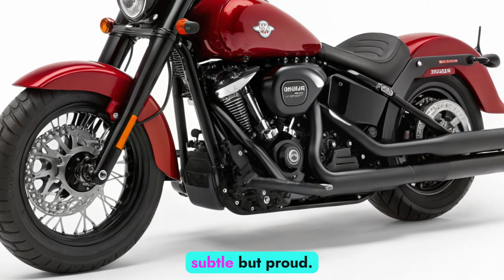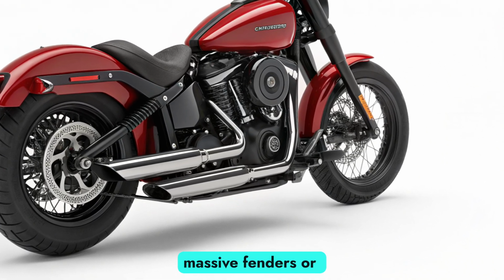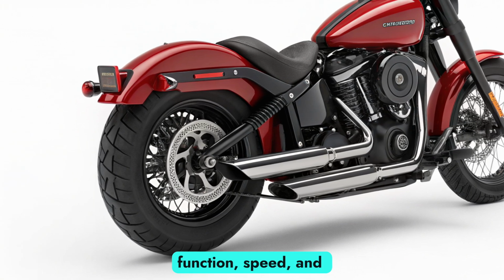Harley's badging is subtle but proud. This is a new Harley for a new generation. You won't find massive fenders or retro trim here. Everything is built for function, speed, and urban attitude.